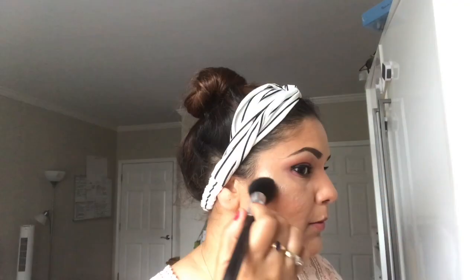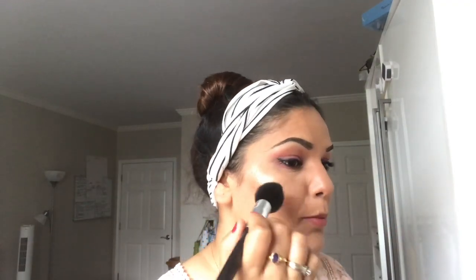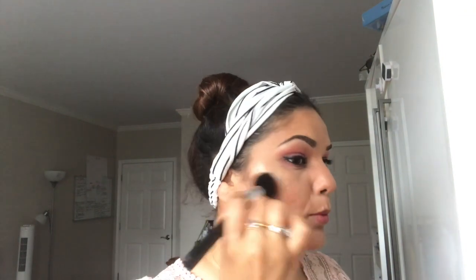The blush I'm using is from Makeup Revolution. It's beautiful, a really nice peachy brownish color, and it gives a nice tint to your complexion and is not really harsh or anything, and I'm just going very gently. I don't want to disturb the base and the foundation and the highlighter which I have on my face. So I'm going very gently with the brush.